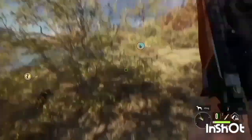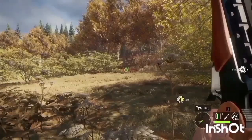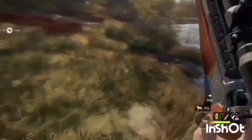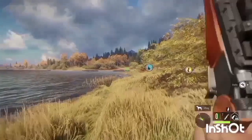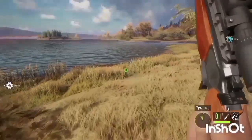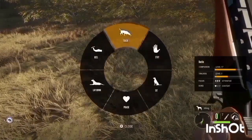Ooh. So I'm within the area. That hunting pressure did not take very long at all to pop up. But I'm not seeing any kind of tracks anywhere. I'm not seeing blood spots or nothing. Unless, wait a minute. Let me go a little bit further this way, on the other side of these bushes, because I believe he was right. You know what? Nope, wrong button.